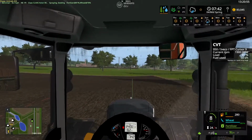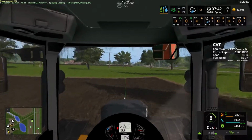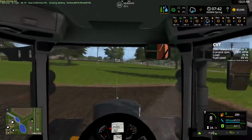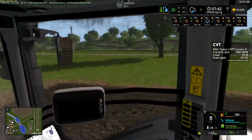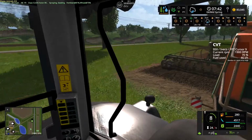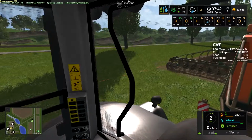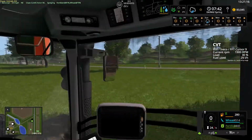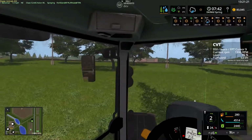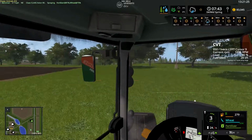I'm going to do this, and I forget what I said I was putting in the last one. We may well just put some beans in there. I don't have to worry so much about maize. Take it a little bit further. Lift it. Now can we turn here? It's like an ocean liner, this outfit.